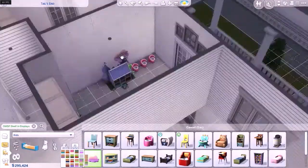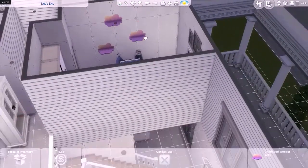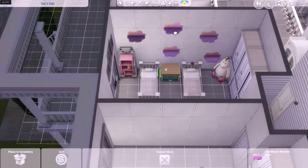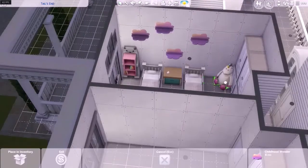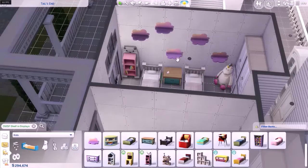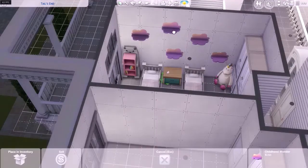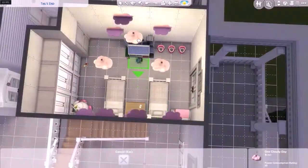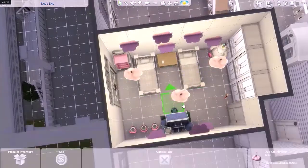This room in particular is for twin girls. I made them angelic as their toddler trait because large households are very difficult to play. I put 3 potty chairs in this room. I know that's not very realistic, but it makes gameplay a heck of a lot easier.